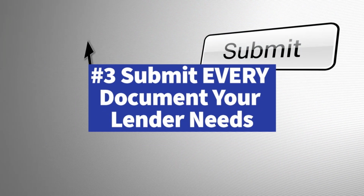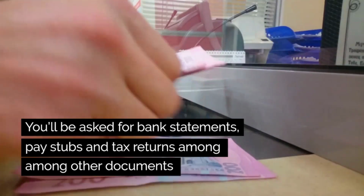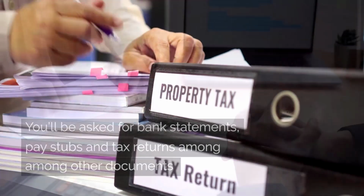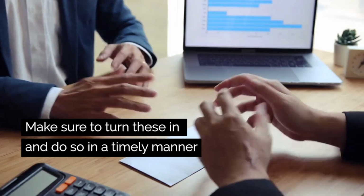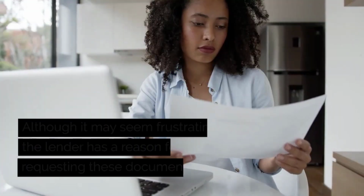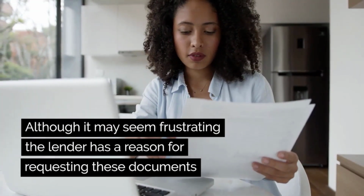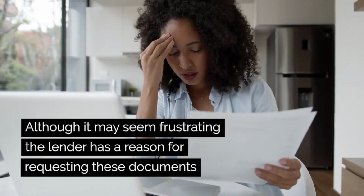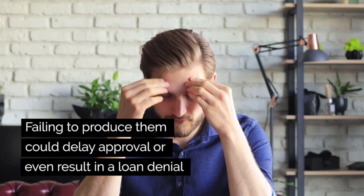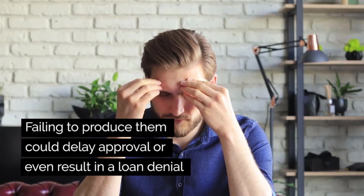Next, submit every single document your lender asks for. You will be asked for bank statements, pay stubs, and tax returns, among other documents. Make sure to turn these in and do so in a timely manner. If your lender asks you to resubmit a document, please do so. Although it may seem frustrating, the lender has a reason for requesting these documents, and failing to produce them could delay approval or even result in a loan denial.